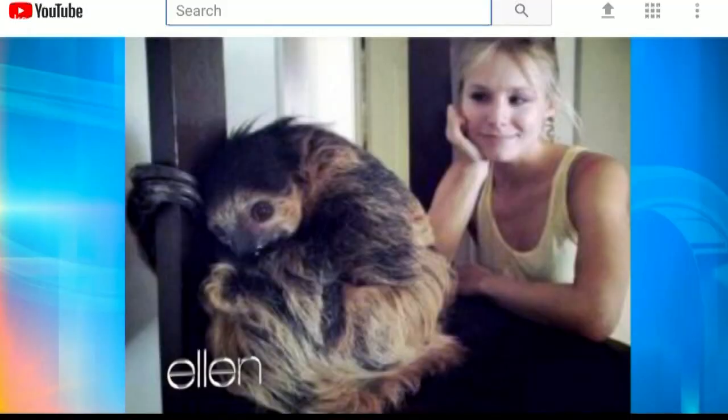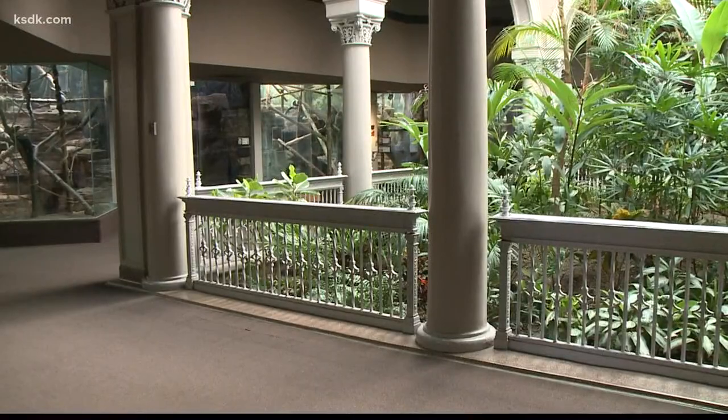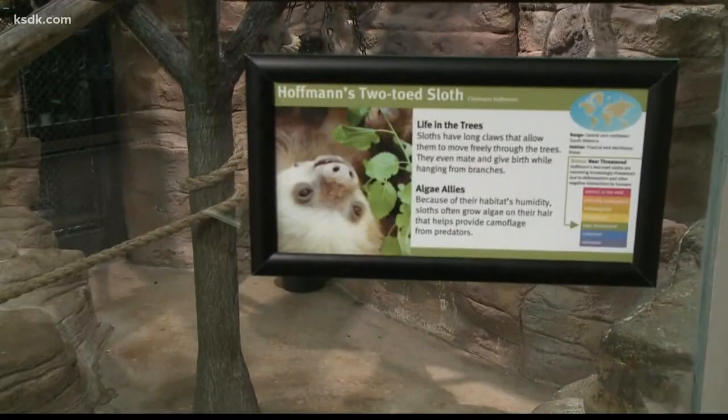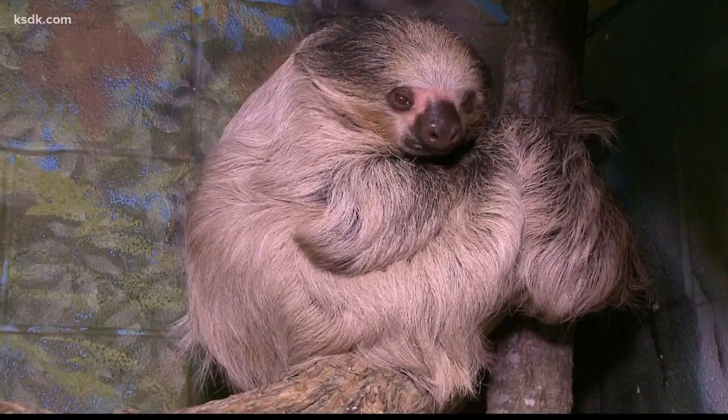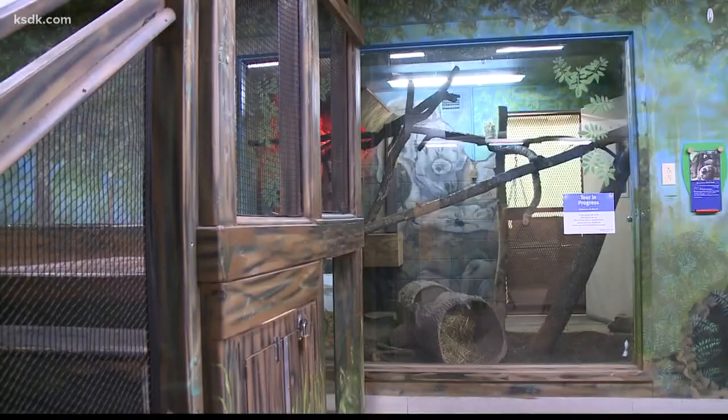It's no wonder. I mean, sloths are pretty darn cute, and the St. Louis Zoo is home to two of them. Blondie hangs around in the primate house. Camden is the one often curled up in the children's zoo. He's the two-toed sloth you can actually get pretty close to on a behind-the-scenes tour.